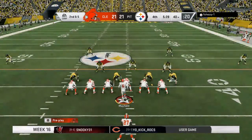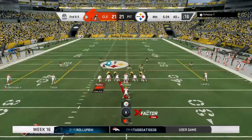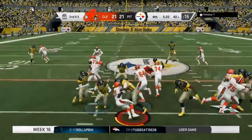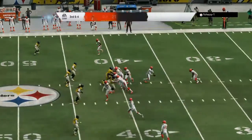After the pickup of 5, here's 2nd and 5. Hey, alert, alert. They run again with Hunt. And able to get a couple as he's across the 40 to the 41.